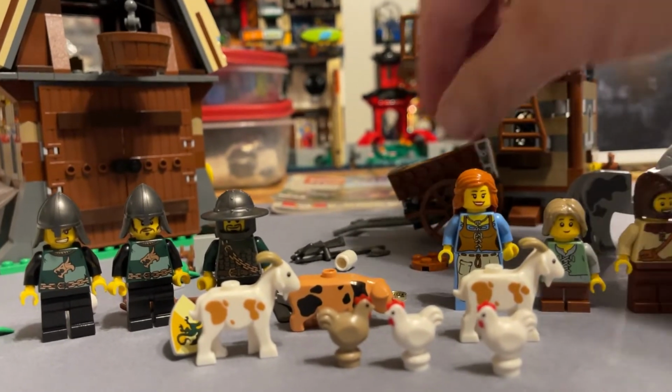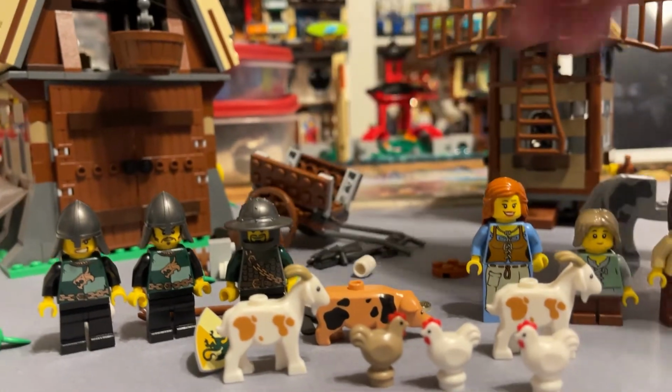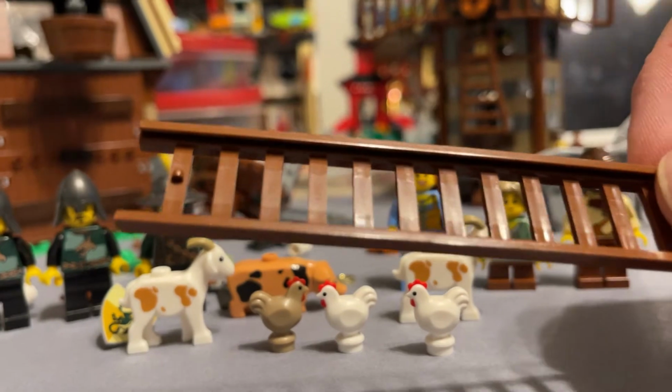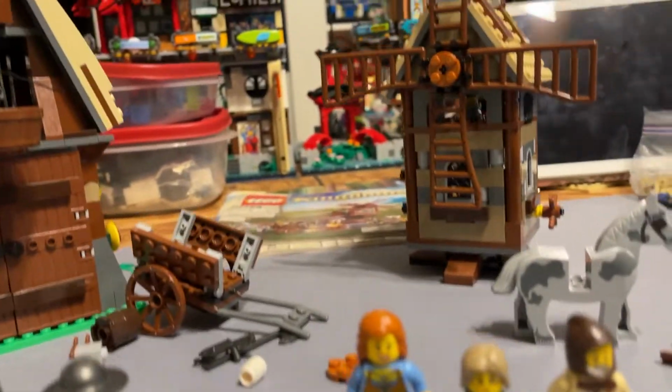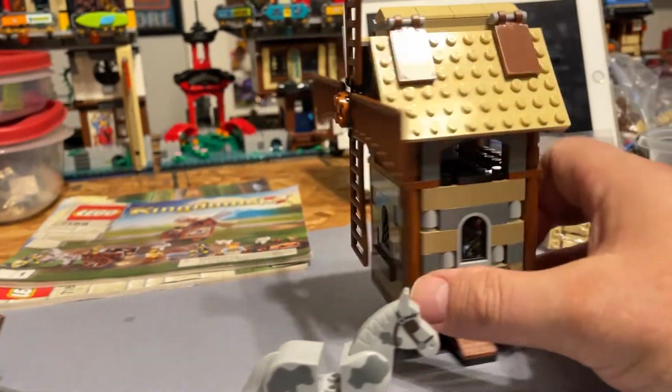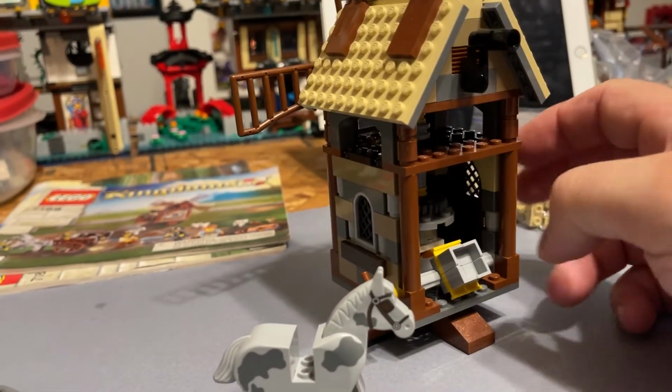Woohoo! And of course, you got a trailer, and you get a ladder, brown ladder. Everybody wants brown ladder, right? Plus a lot of other extra things. So, the set itself is divided into these 2 buildings, and they really are pretty cool.